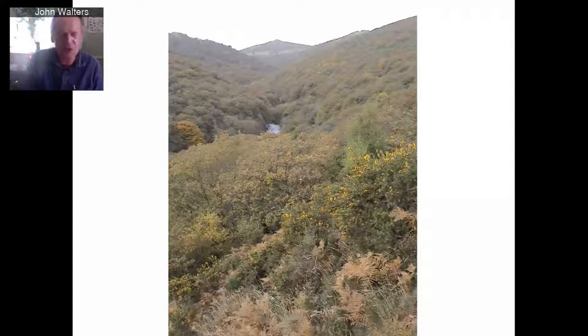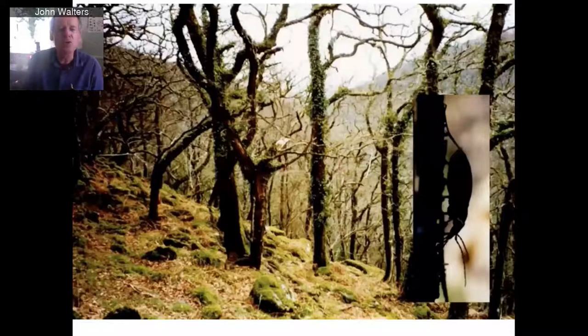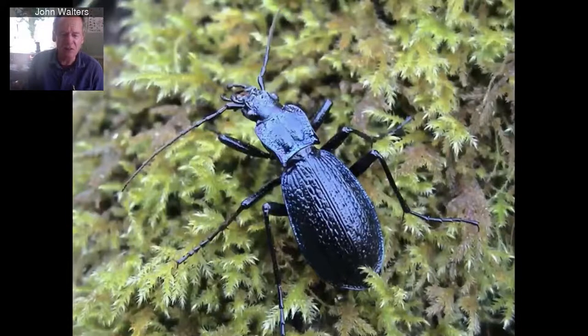And I just approached this tree here and peeled back the bark. And there was the shimmering blue beetle. Really fantastic thing to see. And at a completely new site in the Dart Valley as well. So doubly exciting to find it. And that was really the start of my interest in this beetle. And it just carried on ever since.